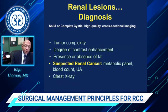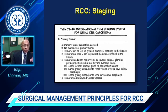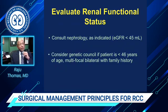And as we move forward, the complexity is very important as we see the incidental, the advanced, and see where they fall in terms of the staging. The smaller the lesion, the better it is to treat, but you should be ready for all eventualities of taking care of these patients. Another guideline point is to learn what the functional status of the patient's kidney function is.